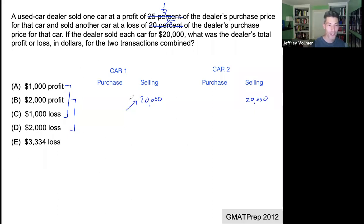Good job, car dealer. We've got an increase of 25% here, or an increase of a quarter to get to 20,000. And I've got a decrease. Oh, bad job, car dealer. A decrease of 20% here. So you've lost a fifth of the value. Okay, so then I could write out some equations. I'm starting at X. I'm adding a quarter of the value, or increasing by 25%, to get to 20,000.